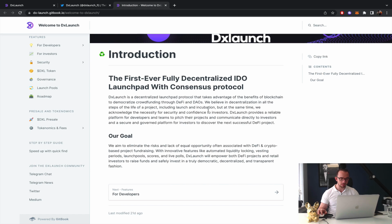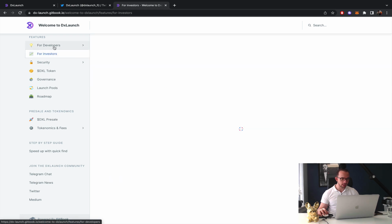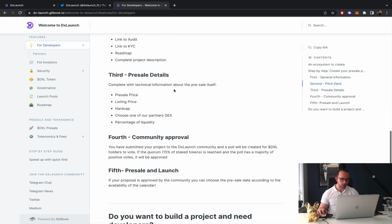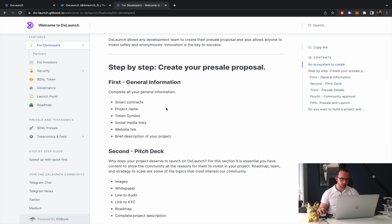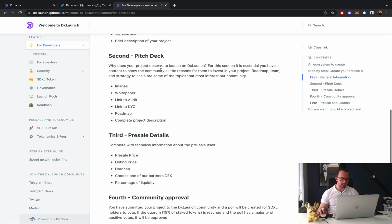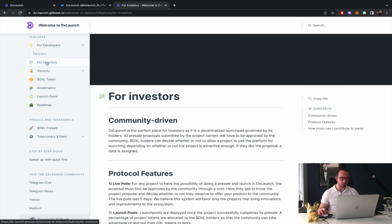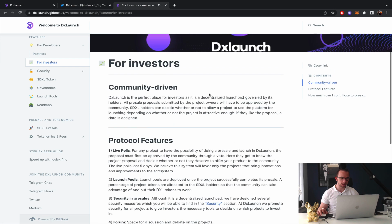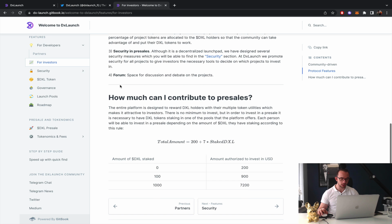But there's a white paper, right? So they're looking for the risk balance. That makes sense. For developers, I don't really care too much about the opportunities. Okay, so they basically assist with the creation of what is required, because a lot of people don't know how to do that. So for the investors, you have the live pools, the launch pools, security.